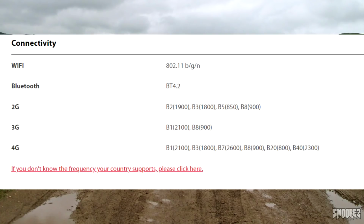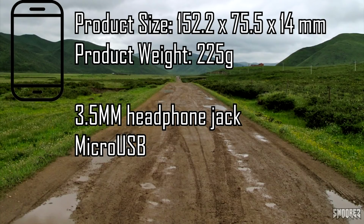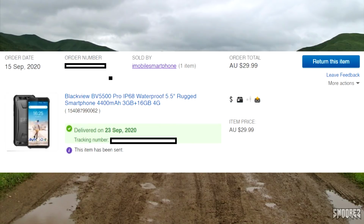And in terms of network support, here are the bands listed for the device just here. Not all are supported for 4G, and as it says on Blackview's website, this phone can only work in Europe and Asia area. Please pay attention before purchasing. And accordingly, it's not supposed to work on Telstra here in Australia, but I've tested it on Telstra and it works fine.